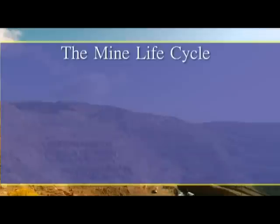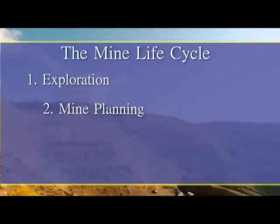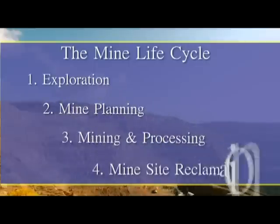A mine goes through four stages, or life cycles. First, there is exploration of new gold deposits. Second, there is mine planning. Third, there is mining and processing. And finally, there is reclamation.